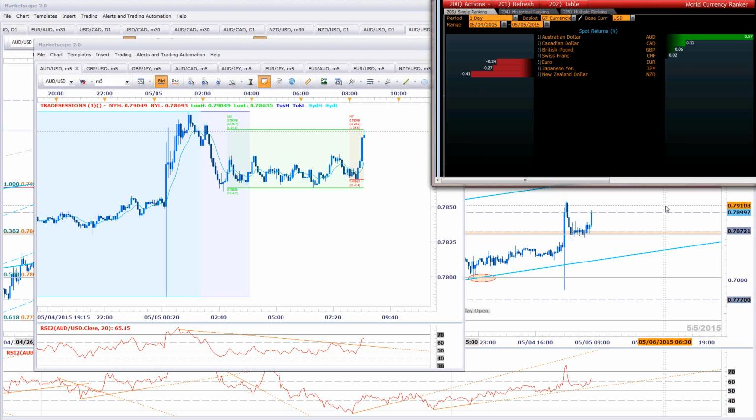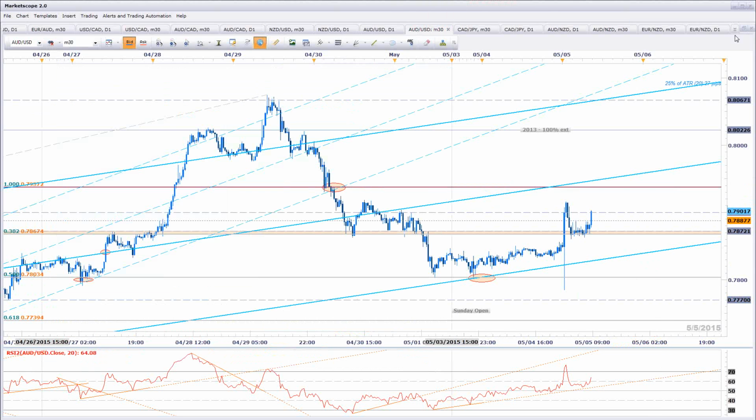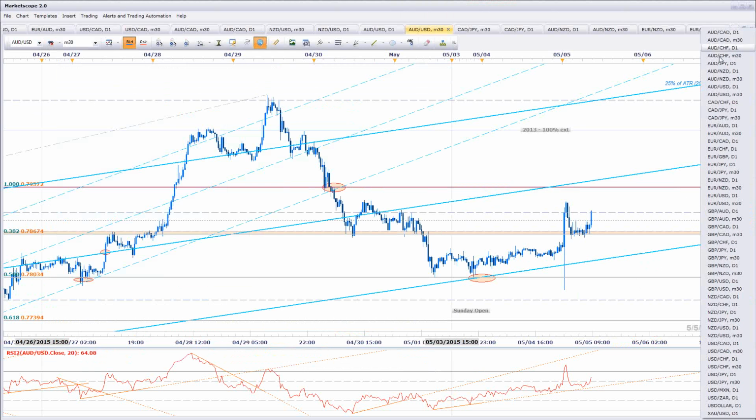Looking at the dollar index, guys, you can see that it's a split for the greenback in general. Okay, the euro, the yen, the kiwi, all weaker on the session. A little bit of strength here in the CAD and the sterling. But here's what the dollar index looks like. And it's important to keep this in mind as well.